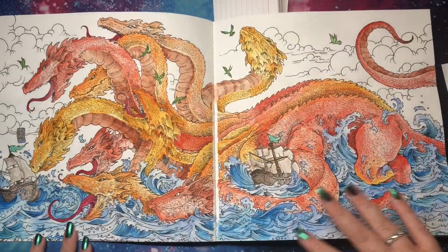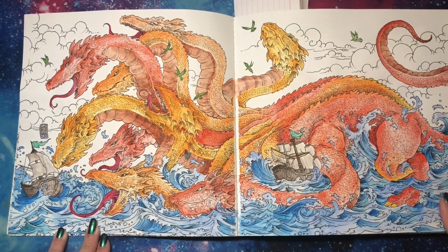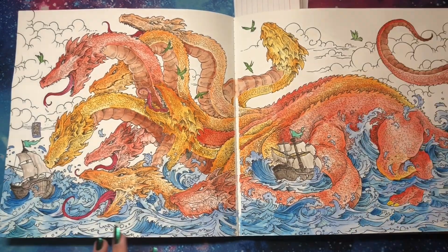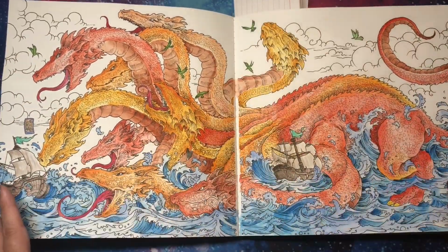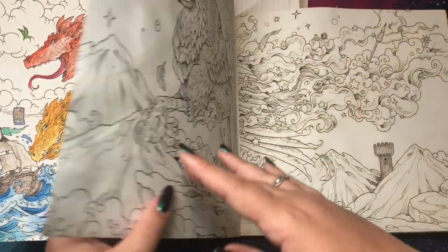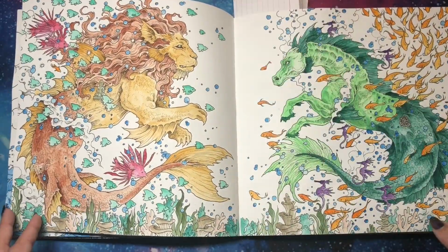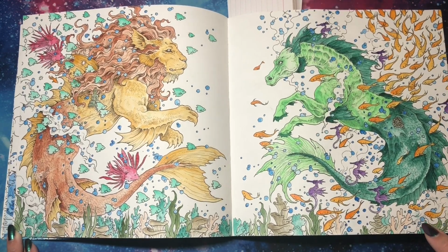I have used only watercolor paints in here, and yeah, I did a lot of it. So this is done to me. Obviously the background isn't completely filled in, but that's enough for me. And I really would love to finish this book one day.